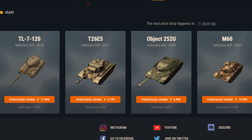Object 252, not selling much, and next price drop is 5,000. So this may get down to 4,000 when it's all said and done. That would be a very nice price. So hold off there. So just think about that one. If you don't have it, it's a very solid tier 8 tank even today.